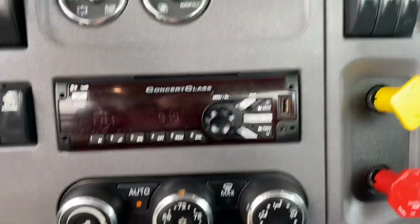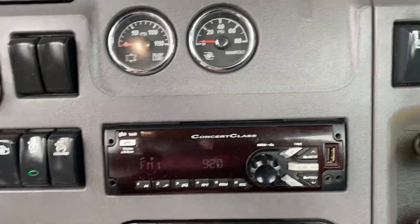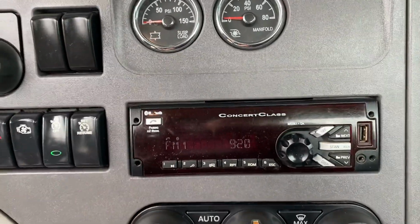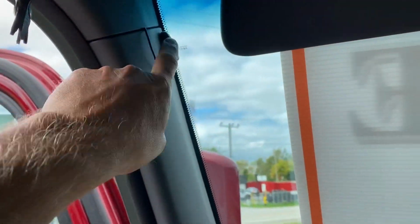You'll also see here that we've got Bluetooth audio, so that is a nice feature to have. You've got your microphone just up here.